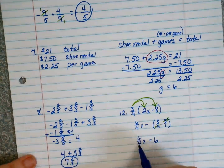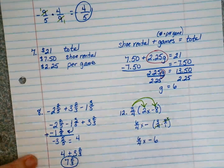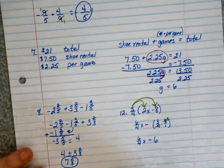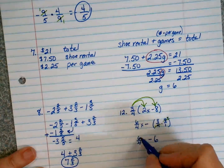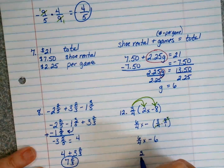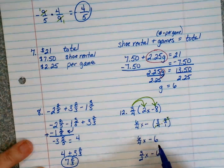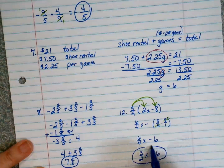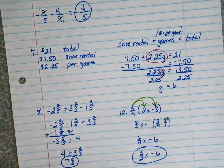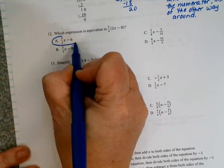But 6/4 is an improper fraction, so I need to reduce this. And I know I can reduce this by dividing both by 2. So this becomes 3/2 of x minus 6. Okay, so there's my answer for that one. 3/2 of x minus 6. So for number 12, my answer is A.